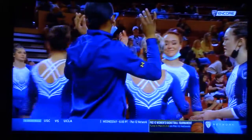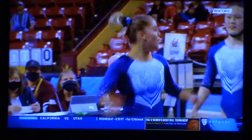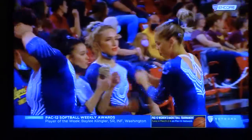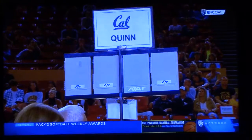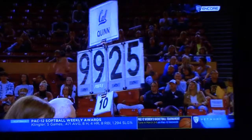Last week, she put up a huge 9.925. She'd love to match that here today. Oh, the Devils so strong, by the way, on beam, led by Sharp's 9.95. See the numbers for Quinn. Another strong showing. Cal stepping forward on floor as well. This is shaping up to be a race to the finish line. Quinn's final number, a 9.925.